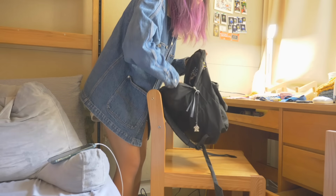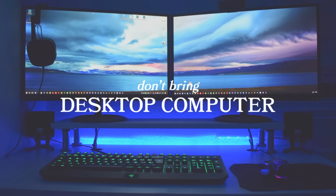Speaking of portability and not wasting space, another thing you definitely don't need is an entire desktop monitor setup thing. Unless you're a professional gamer or digital artist, making your full-time income off of this, it really isn't necessary. I mean, heck, I'm technically making my full-time income off of YouTube and I still don't find that an entire desktop monitor is necessary. Instead, the thing that is perhaps the most essential in college is a laptop.